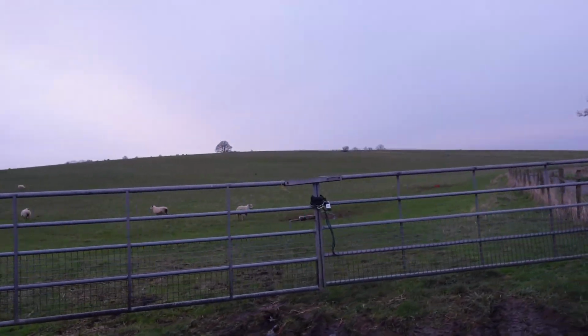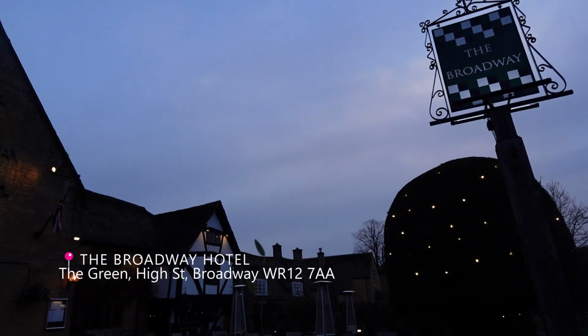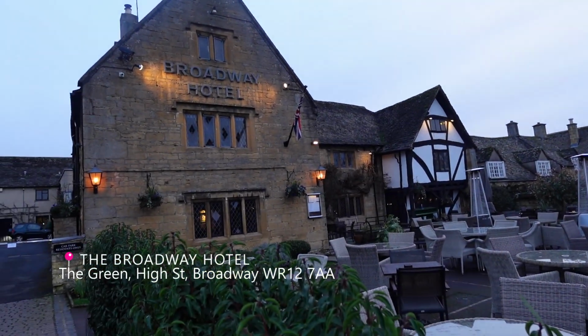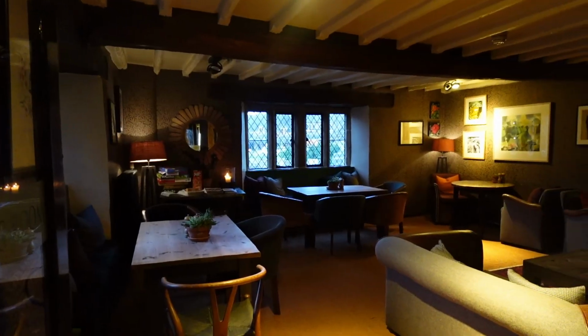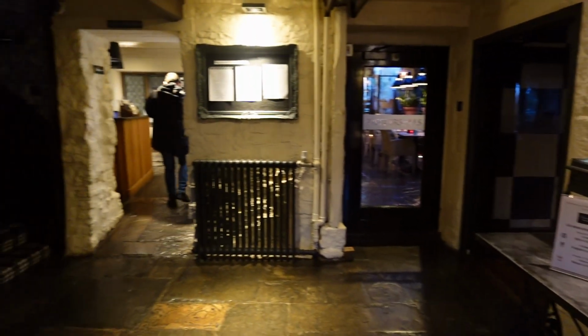After our stroll, we were ready to head out to our hotel. We booked one night at the Broadway Hotel, located, guess where, in Broadway. I was very impressed by this hotel. I really enjoyed the full experience and will highly recommend it.